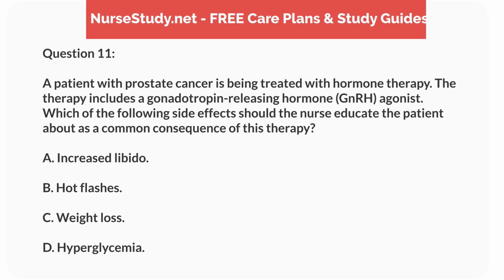Question 11. A patient with prostate cancer is being treated with hormone therapy. The therapy includes a gonadotropin-releasing hormone agonist. Which of the following side effects should the nurse educate the patient about as a common consequence of this therapy? A. Increased libido. B. Hot flashes. C. Weight loss. D. Hyperglycemia.